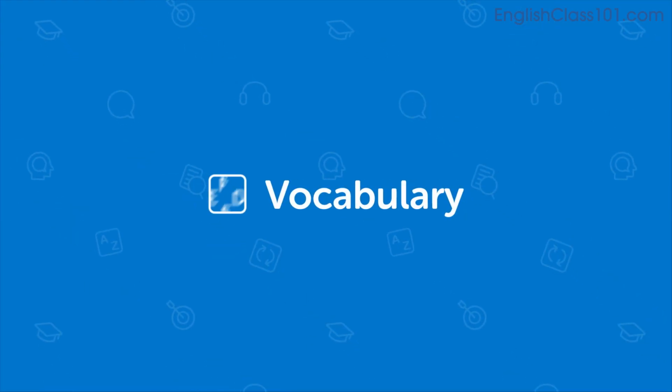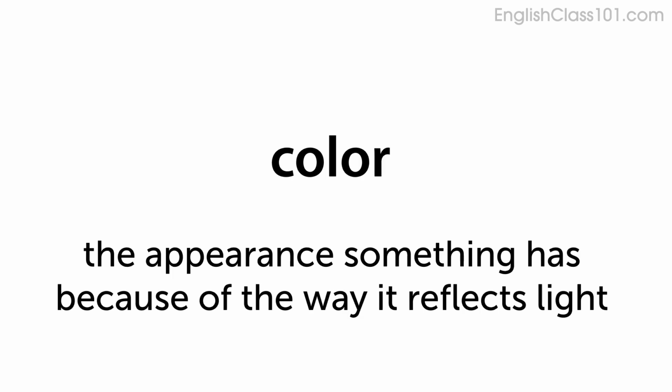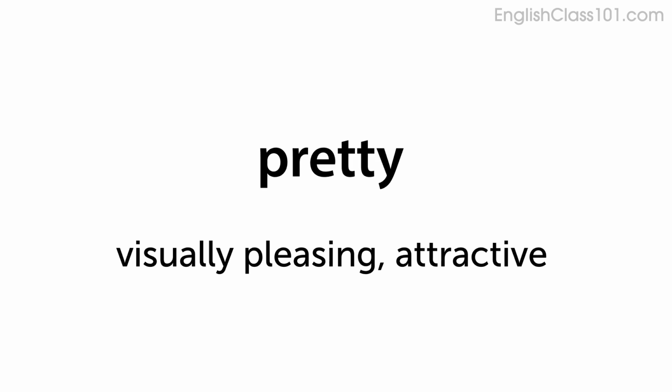Now you'll hear the key vocabulary, followed by the English translation. Blouse. A woman's loose upper garment resembling a shirt. Blouse. Our second word is Color. The appearance something has because of the way it reflects light. Color. Next we have Pretty. Visually pleasing, attractive. Pretty.